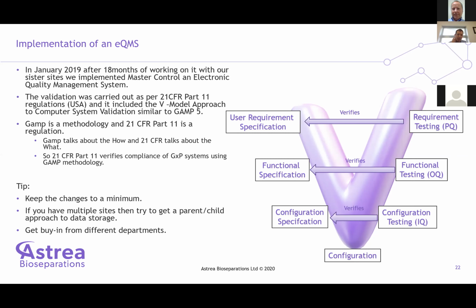What's very important within this, and especially when you're putting in any kind of electronic system, is to get the buy-in from the departments. These are the people that actually have to use it. They have to fill it in, and you have to bring them along. Otherwise, the problems will originate near the end of the process, where they're saying, well, why did we not phrase it like this? Why did we not do it like this? It's very, very good just to bring them along with us at that time frame, and then you get the buy-in that you need for this stuff.